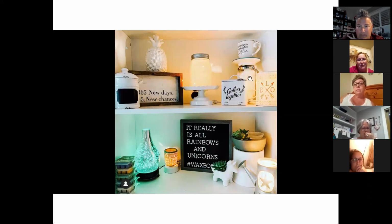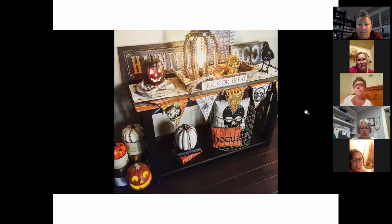And I think this jar back here is just filled with cotton balls. I think. Very cool. I love this display. And here's our jack warmer as part of the decor. Love it.